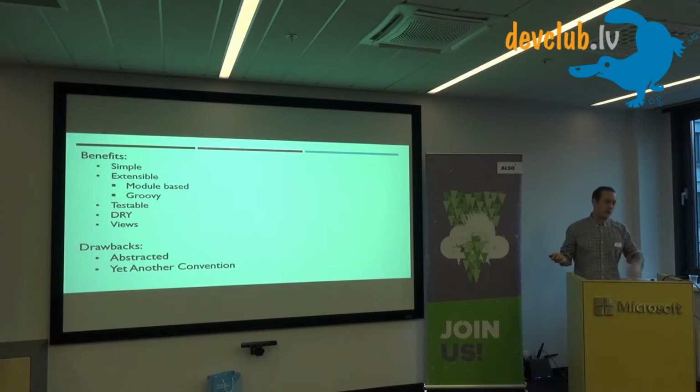It's testable, we already spoke about that. You can't test existing solutions for this, or at least as far as I'm aware, there's no way of doing it without an existing Jenkins instance running. And we support views, which other things don't.